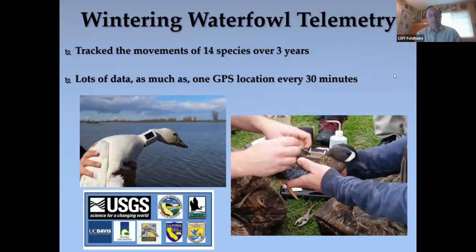And so we kicked off this study over about 6 years, looking at wintering waterfowl. Again, those are the ducks and geese in this case. And we tracked their movements, 14 different species. If you look at these pictures, the one on the right is a duck, a blue-winged teal, that's got a little backpack on it. It has straps like a backpack around the wing. It's got a shiny top there. That's actually a solar panel that charges the battery. And the device itself acts just like a cell phone.